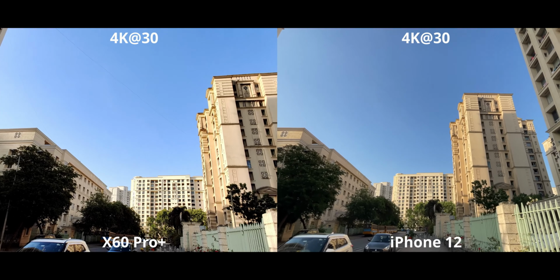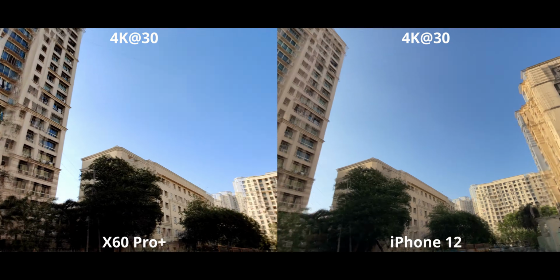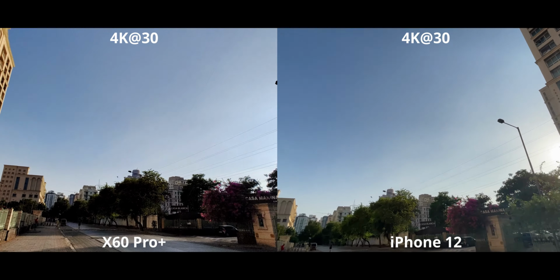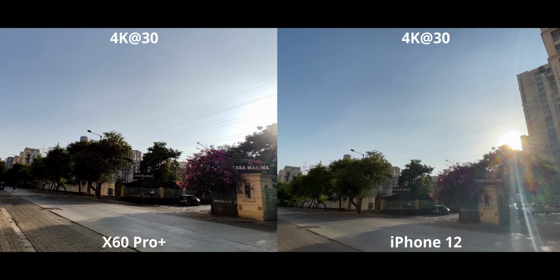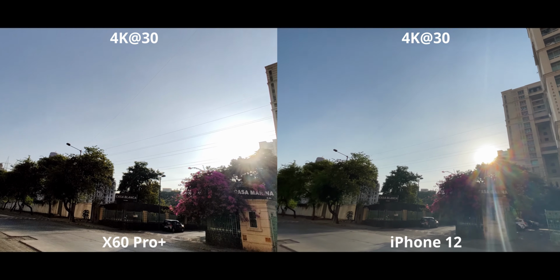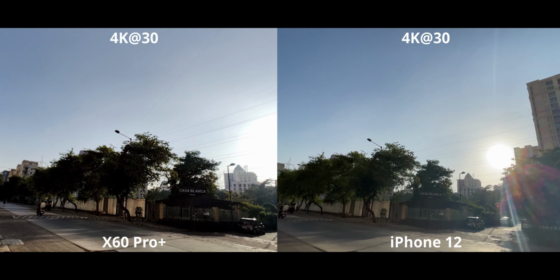And I do think that the stabilization on the X60 is slightly better. A few jerks here and there are making it into the shot on the iPhone, versus the X60 handling them just a tad bit better. It has a gimbal stabilization system, so I did expect it to be better, but you know, it's not the biggest difference in the world.